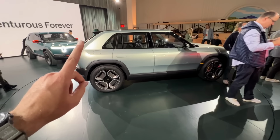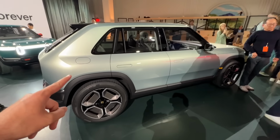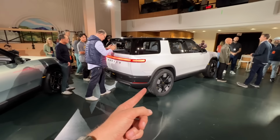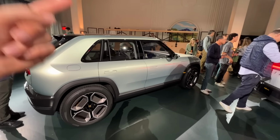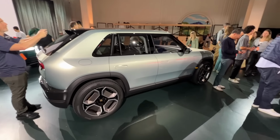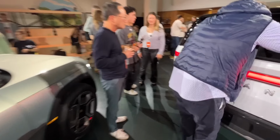This is a new vehicle that we have a video over at TFL EV on, the new R3, and this vehicle actually shares its platform with the R2, but it's 5 inches shorter than the R2. So if this is even too big for you, Rivian is coming out with a smaller alternative.